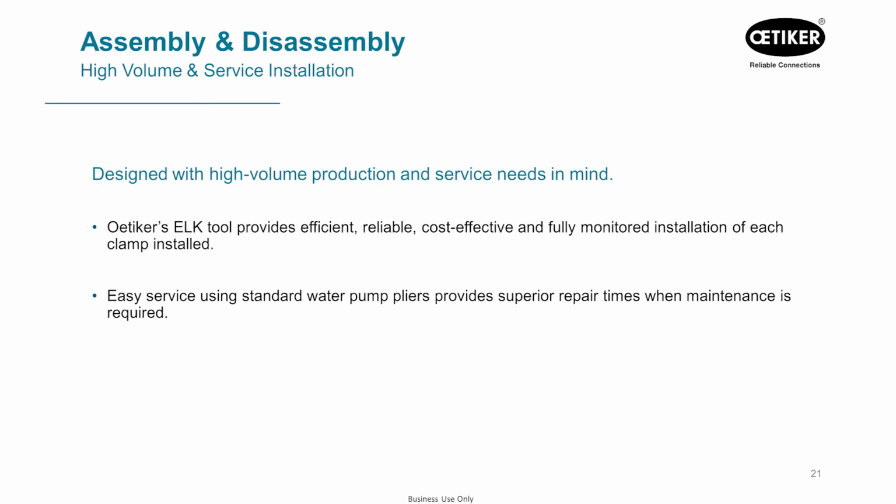Let's come to the assembly and disassembly now. When doing the design, we really had two completely different situations in mind. The first is high volume production, and the second is the service situation in garages all over the world. So the clamp should fit both situations in an optimal way.